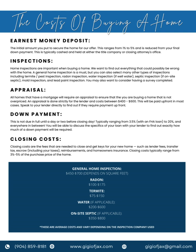Next is the appraisal. Typically, the buyer pays for the appraisal, and that cost is somewhere between $400 and $600 depending on the type of property. You will also work with your lender to establish if a down payment would be needed and how much would be there. Typically, it's going to range from 3.5% on an FHA loan to 20% on a conventional loan. Your lender will give you the specifics on what would be required. And finally, we have closing costs. And those typically range between 3 and 5% of the purchase price of the home, and also are subject to the type of loan that you establish. We do have a list of inspectors for all the different areas. We have trusted vendors such as handyman, repairs, lenders, and title companies.